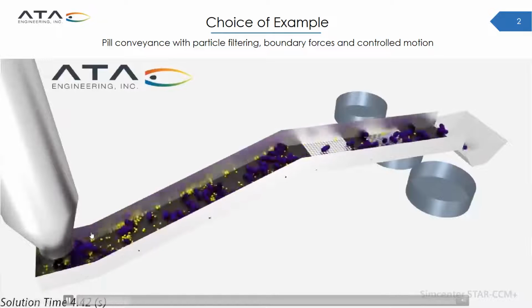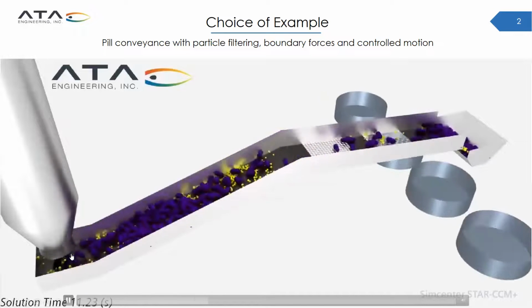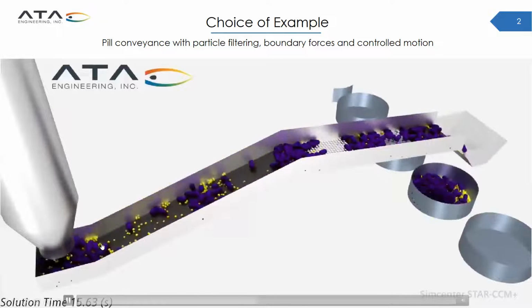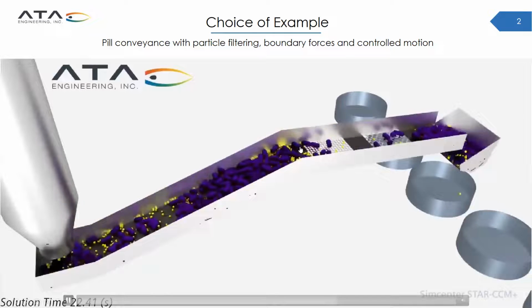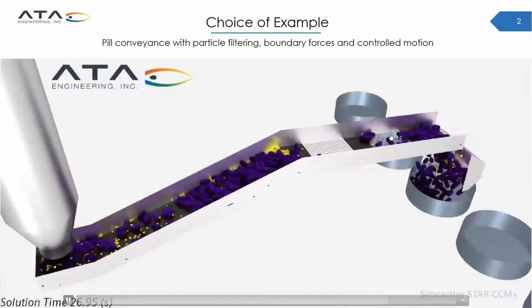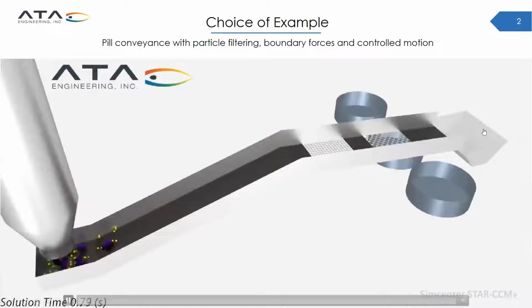So what we're seeing here is a pill conveyance system. We've got these purple capsules which are passing along a conveyor belt. Maybe they've come from some manufacturing process and that's produced some debris, which is these yellow spheres that we're seeing. And so we want to get rid of these. So we've designed some filters that are meant to filter them out. Now I didn't do a very good job with my design, clearly, because it's not filtering many of them out at all. And they're all ending up along with the pills in this tip at the end.